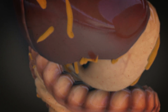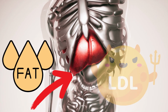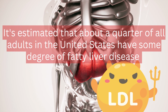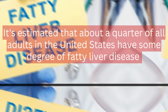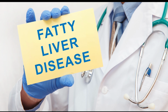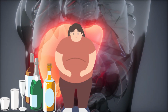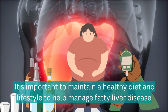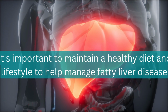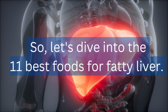Fatty liver disease is a condition in which fat accumulates in the liver, causing inflammation and scarring. It's estimated that about a quarter of all adults in the United States have some degree of fatty liver disease. It can be caused by a variety of factors, including drinking too much alcohol, being overweight, and having diabetes. It's important to maintain a healthy diet and lifestyle to help manage fatty liver disease. So, let's dive into the 11 best foods for fatty liver.